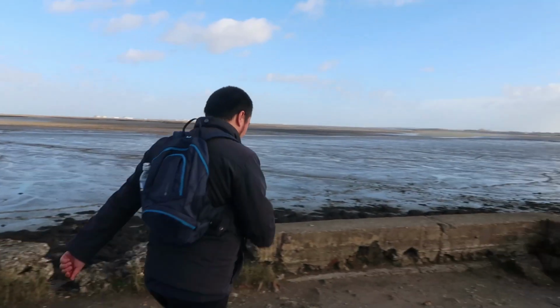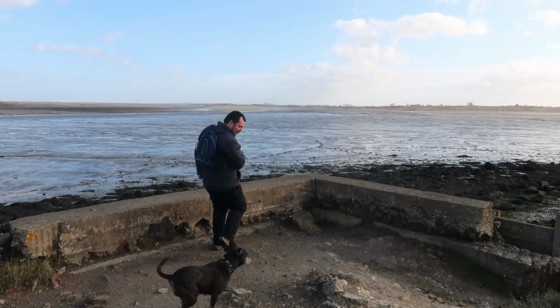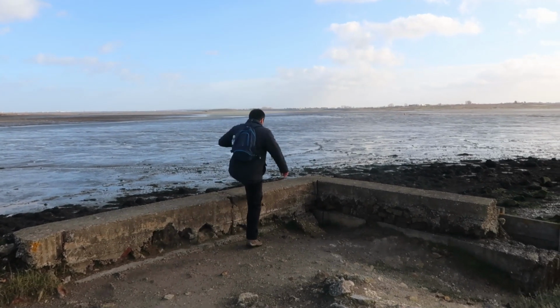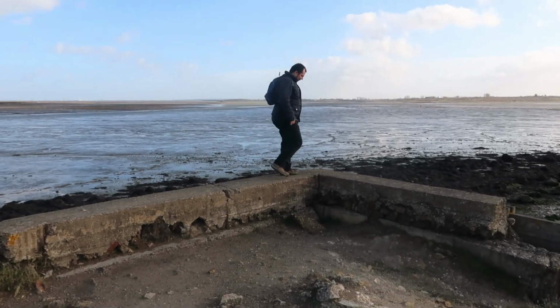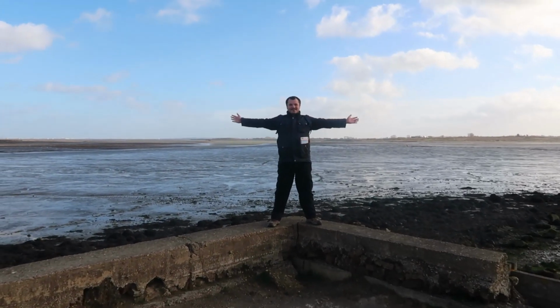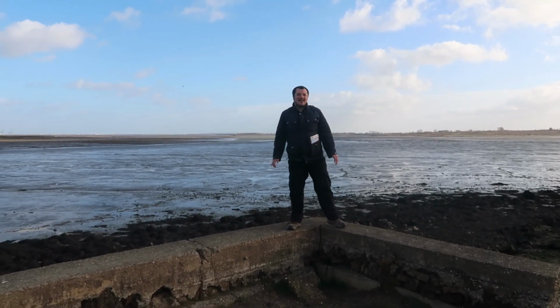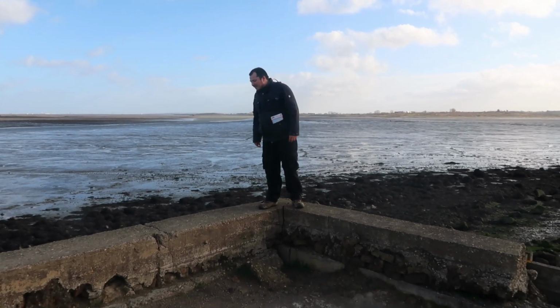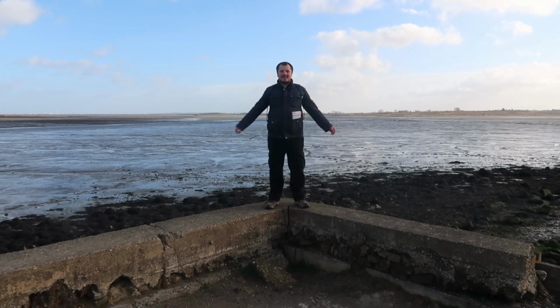It's so windy. We're at the very tip of the island, just behind me there. Oh, there's a dog. Put your arms out again, look good.